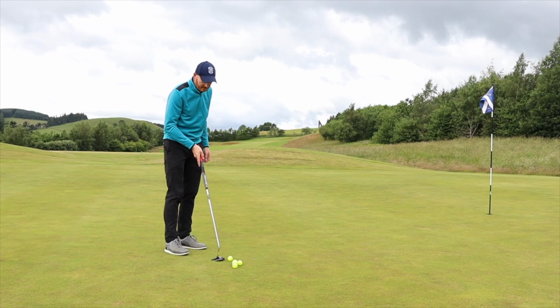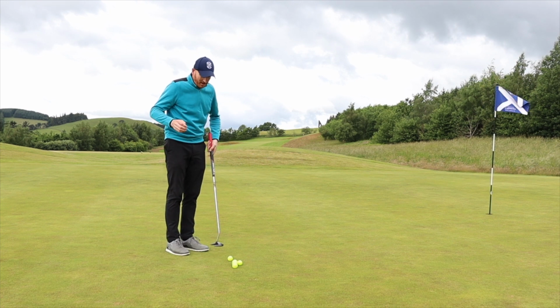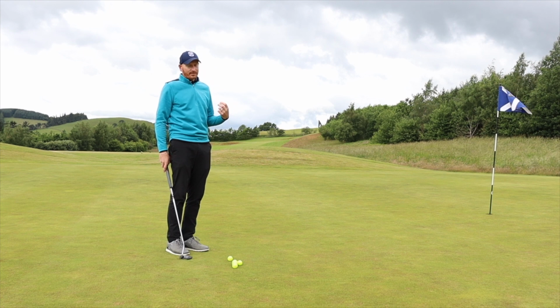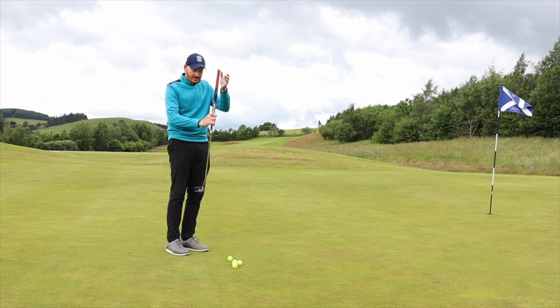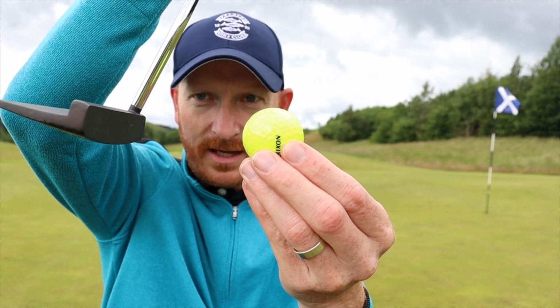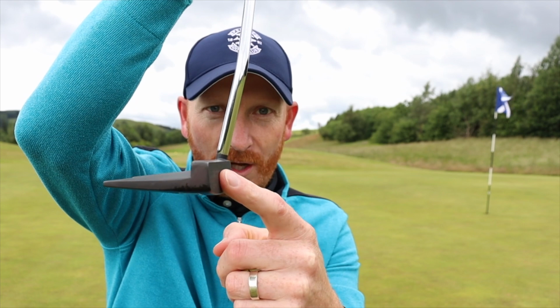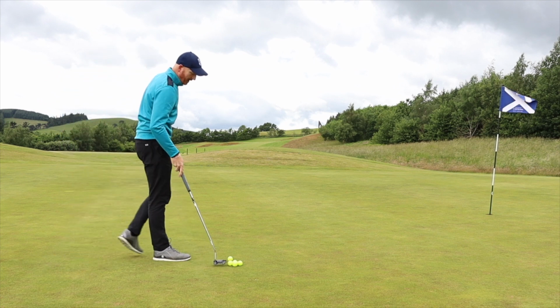So if I putt this ball and I take the same distance back as I go through, then that's technically not correct. It sounds as though it should be correct, absolutely. However, as the club head hits the golf ball, if I've got a correct stroke and a nice pendulum action, the putter head wouldn't follow through as far as it's gone back because of deflection. The putter hits the golf ball, that's deflection, and that has to slow the putter down somehow, so the follow through is going to be less than the backstroke was.